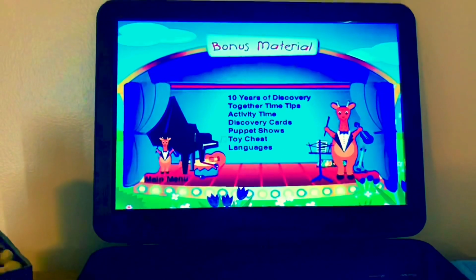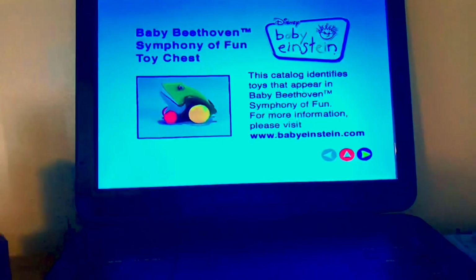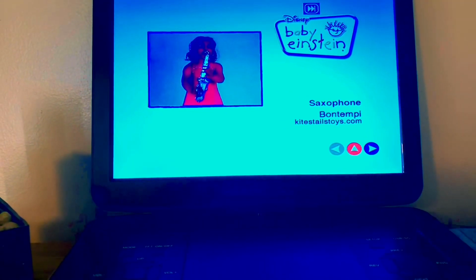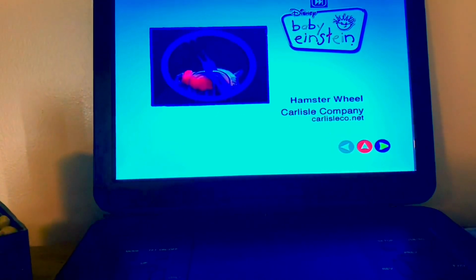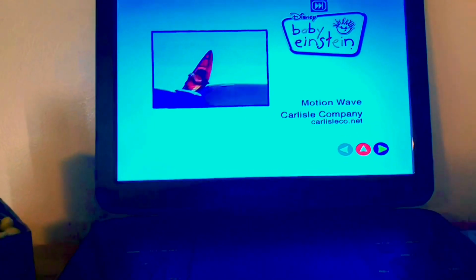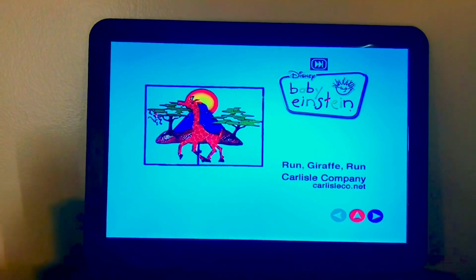But I will show the toy chest, because that's the feature I care about most out of all the features on any Baby Einstein DVD. Especially Baby Beethoven, of course. That's a clip from Mozart 04. And probably because that toy was used in Mozart 04 as well.